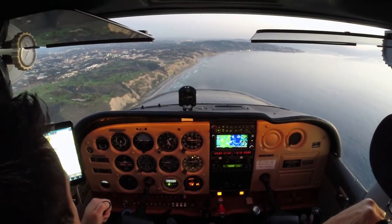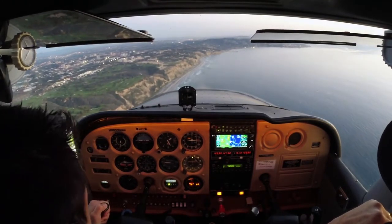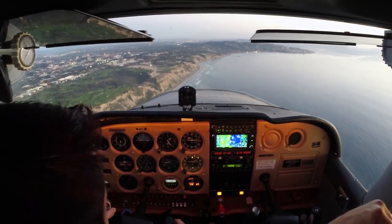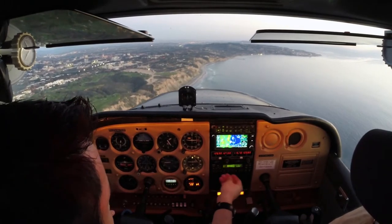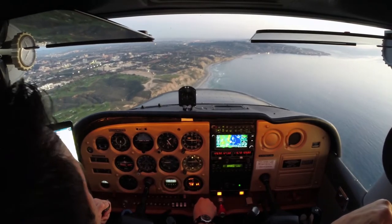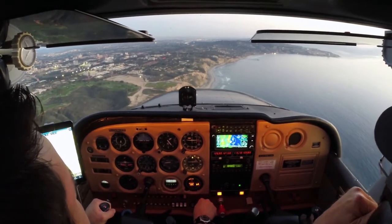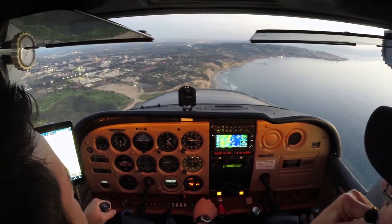Cessna 734 November Kilo at 1,400 offshore Torrey Pines with Dolphins, full stop. Cessna 734 November Kilo, Montgomery Tower, squawk 0400, make left traffic, runway 28 right. Squawk 0400, make left traffic for 28 right, Cessna 4 November Kilo. Cessna 3 Bravo Whiskey, cross runway 28 left, have runway clear speed and contact ramp.